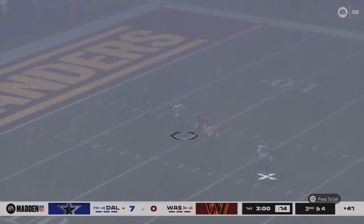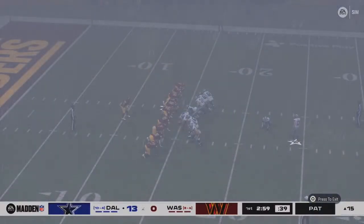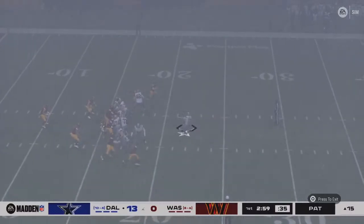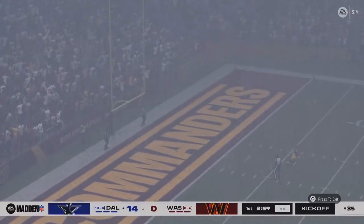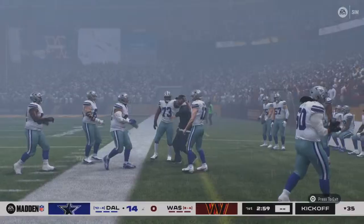And that's caught inside the 30. And they'll take it into the end zone for a Cowboy touchdown. George Pickens, 59 yards. And the Cowboys lead this now 13-0 here in the opening quarter of the ball game. 14-0, Commanders nothing. They've got to be thrilled on the road right now.